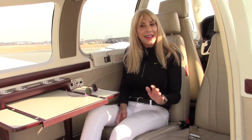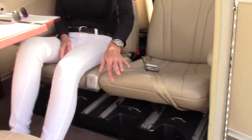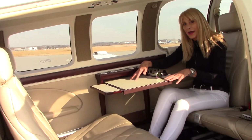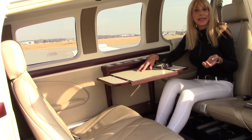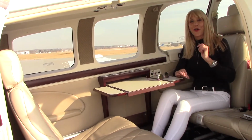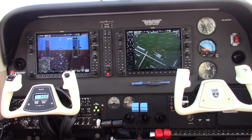So come on inside, let's take a closer look. I think your passengers are going to love this. So check out the seats, Coldstream leather seats, beautiful carpet in great condition. Love the executive writing desk. We do have a 6-place intercom system wired for Bose, and we have shoulder harnesses for all the occupants. So let's check out your beautiful flight deck.